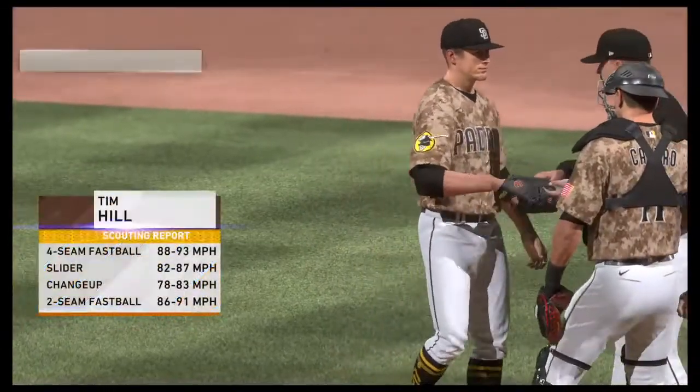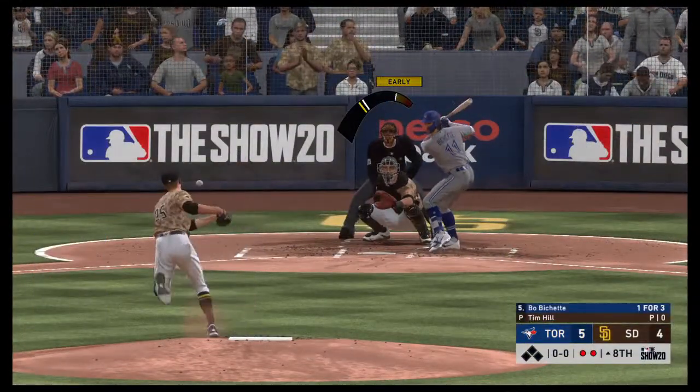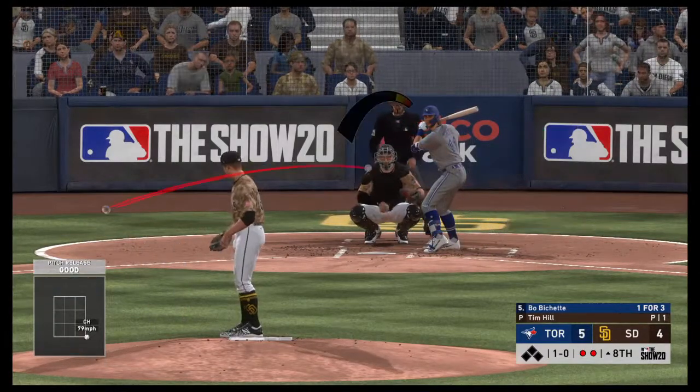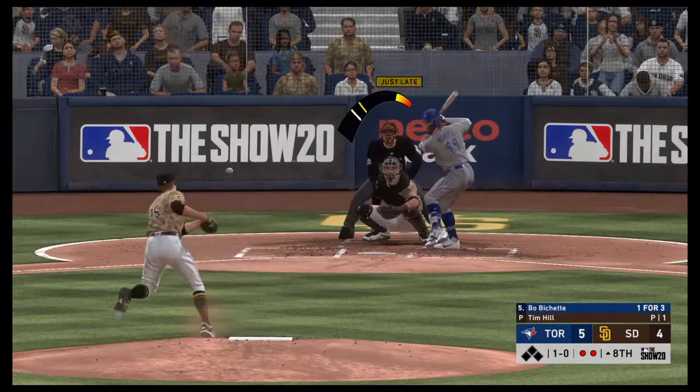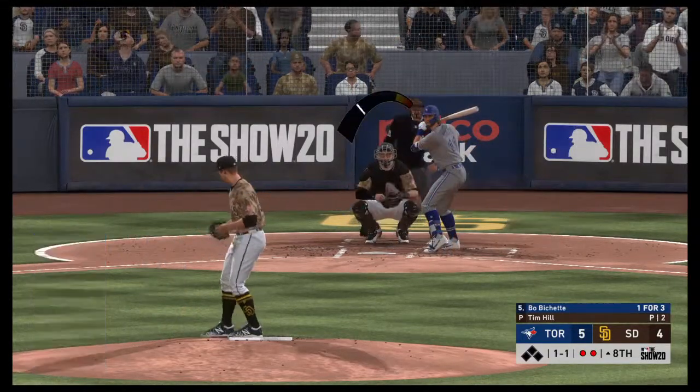Tim Hill enters the ball game out of the pen, looking for the final out here in the top of inning number 8. Into the box now, Bo Bichette. The first pitch to him is a changeup that can't find the zone. It's ball 1. Fouled off. Bases are empty here with 2 men out.